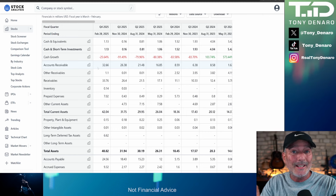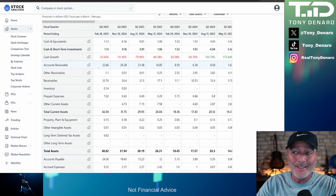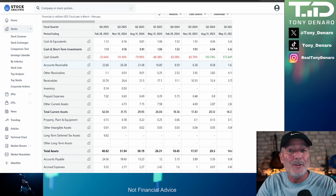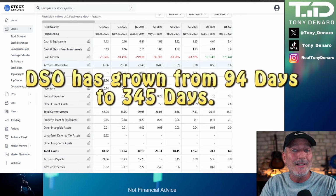We saw just a second ago on the income side that revenues have averaged around $8 million per quarter. The disturbing thing that I see here is that since Q3 2024, accounts receivable has grown by about 400%, from $6 million to $32 million. If you're not a CPA or a finance guru, go get one on your side, because this trend in DSO increasing like this is very problematic to anybody who has been schooled in finance or accounting.